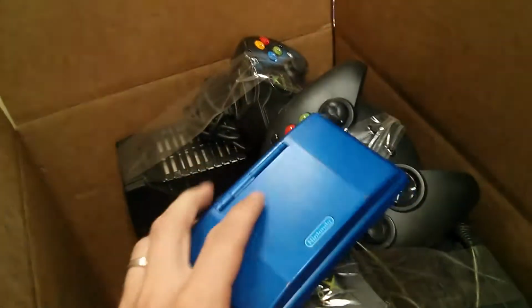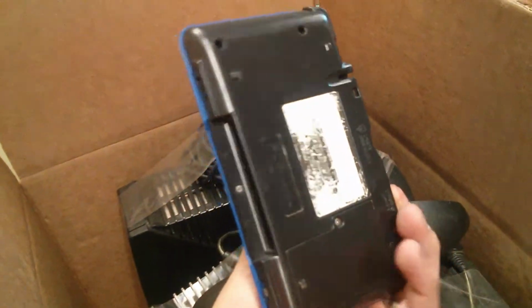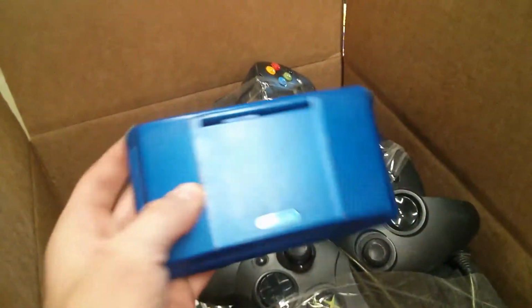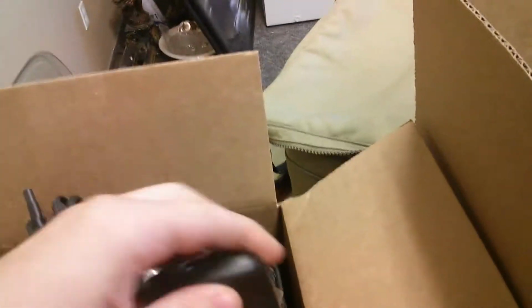A nice original first edition DS. That was, again, I think that was $9. I don't have the exact prices in front of me. The Xboxes came with a lot of extra controllers and stuff. I wish they wouldn't have taped them like that, but what do you do? It also came with an Xbox DVD, which they still do decent on Amazon. Some extra controllers I'll sell separately.